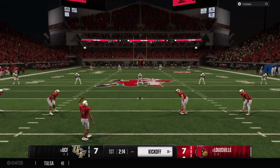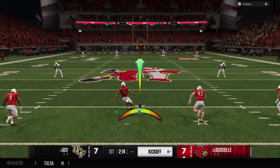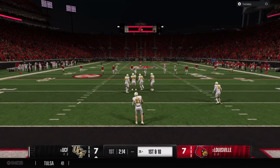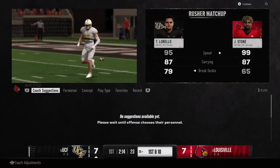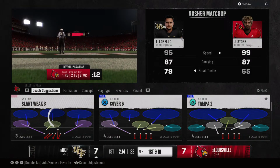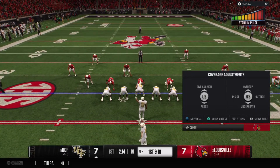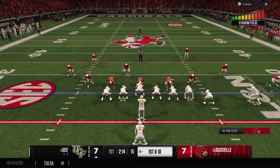Point after, not right through. Getting set to kick the ball off now. And the return man decides to signal fair catch. Comes the UCF offense back out on the field. On that last touchdown drive, they just pounded away with the ground game. Let's see if that formula works again.